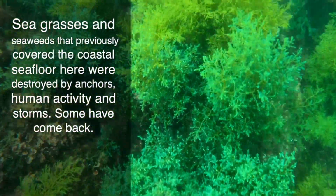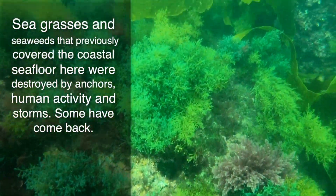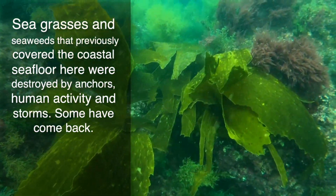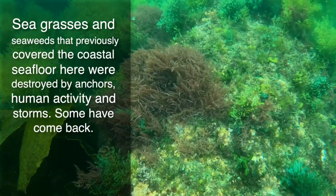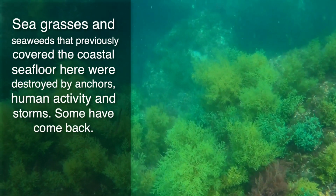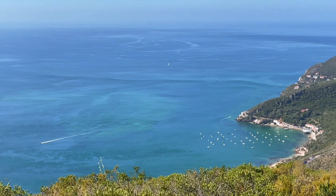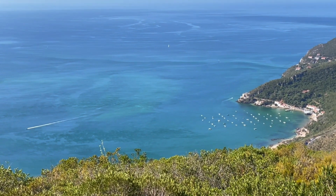Then progressively in the 60s, in the 70s, you start creating little holes by the anchors of the few boats that were there. As you got more sailing boats, the holes got bigger and the patches narrower. Then you got dredgers that also interfered. And then some storms really destroyed the remains of the mats you still had there.